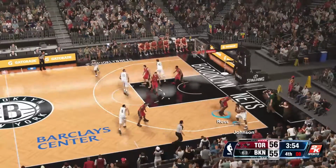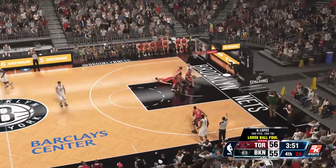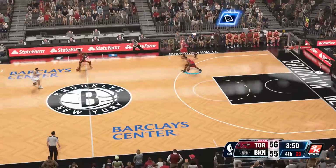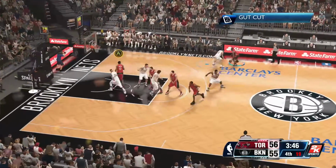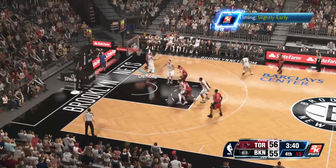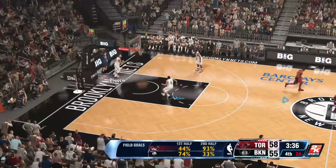Williams kicks to Johnson. Here's the three. And it's Brook Lopez with the foul. That's his third foul of the game. Paul Pierce has checked in for Brooklyn. Toronto has gotten all three of their shots to drop here in the fourth quarter. They came out of the break on a roll. The pass to DeRozan, a baseline jumper, and he gets it to go. And the Raptors lead by three.